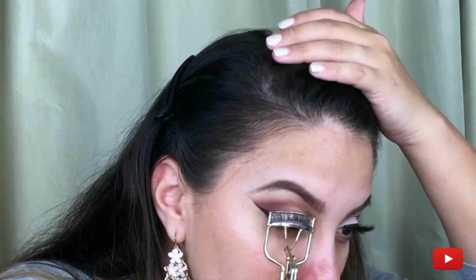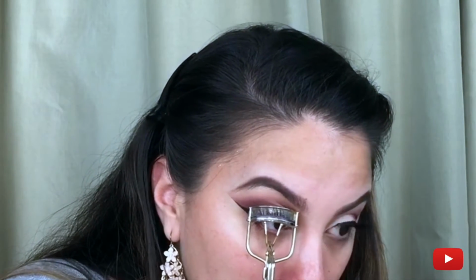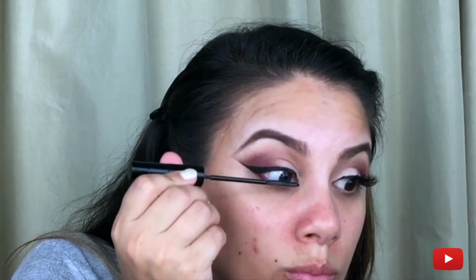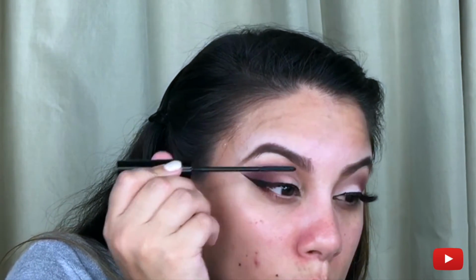Then here I'm just preparing my lashes before I apply my falsies, and I'm just curling them, and this one's by Tarte. And then of course applying mascara, and this one's the L'Oreal Telescopic Mascara. And now I'm just going to apply my falsies, and I'm using these by Mandy Lashes. These are in the style Goddess.